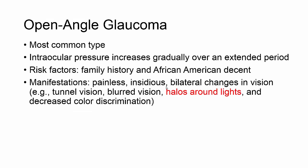The first one is open-angle glaucoma. Intraocular pressure increases gradually over an extended period of time, and this is the most common type. Risk factors: family history, having African American descent. Manifestations of this type of glaucoma: it's pretty painless. It's insidious, meaning gradual. There are bilateral changes in vision. They may have tunnel vision, blurred vision, halos around lights, especially at night, and decreased color discrimination.